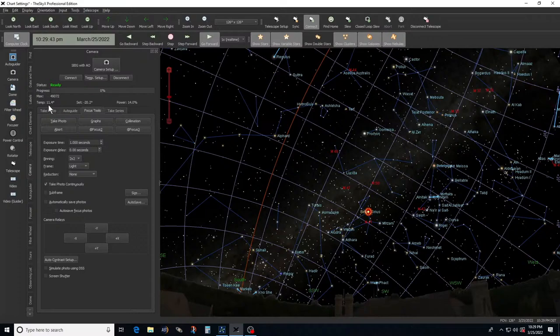And you can look up here and see it's set to negative 20. The temperature currently is at 11. This shows how much power the cooling is using to cool it down. The temperature starts dropping. While that's cooling off, we can move to the next step, which is to focus.